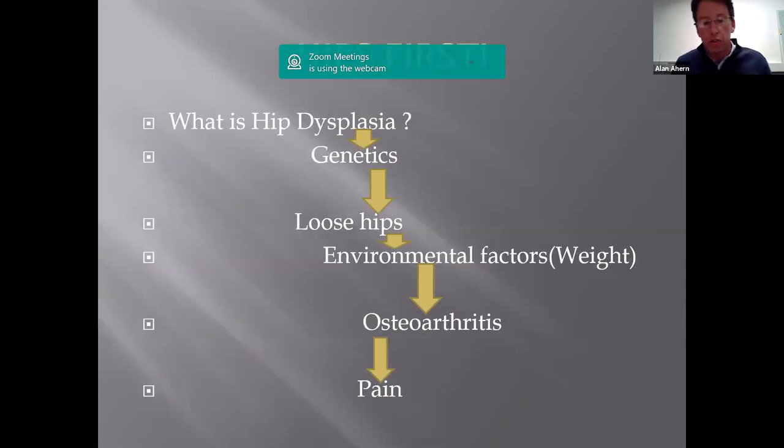I'm going to try and ensure that I don't use too many medical or veterinary terms because it's easy enough to get lost in that. So anyway, hip dysplasia. Dysplasia is pretty much a Latin word used to define any abnormal growth of cells. And in this instance, we're talking about the cartilage cells in hips. Hip dysplasia is an inherited, genetic condition. If you were to boil it down, you'd be talking about the ultimate formation of loose hips. They also call this hip laxity. Most certainly environmental factors contribute to this, weight being a big issue. This ultimately will lead to the formation of osteoarthritis and pain, okay?